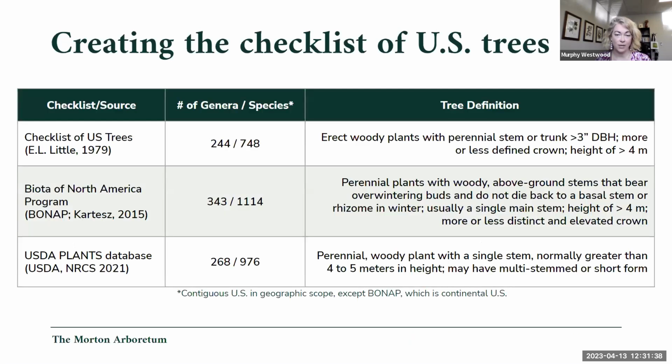So we used that definition and then went back to look at what are the checklists of trees that we currently have in the US. And there are many floras or checklists or natural history books about the native trees of the US. Three of the very commonly used, standardized checklists or resources are listed here on this table, but there are in fact many more.